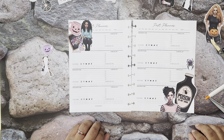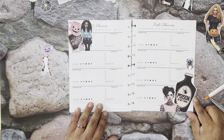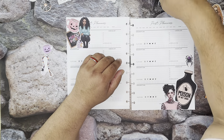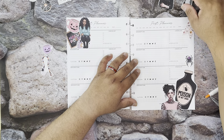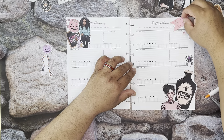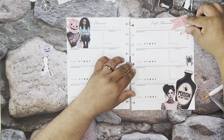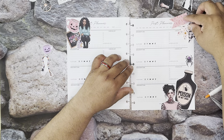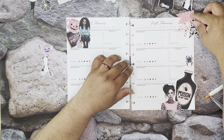What else? Other than that, it's been pretty chill, like really, really chill. Had jury duty, of course. I told y'all, which we figured that out.